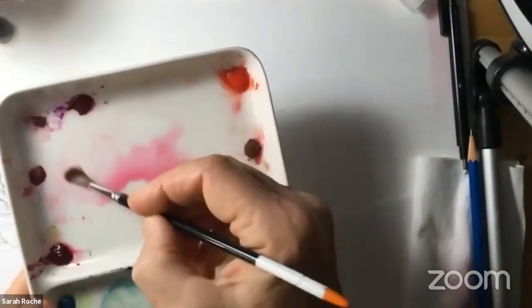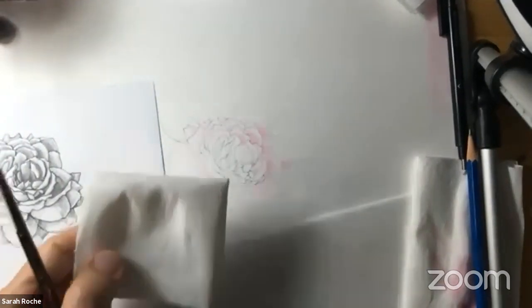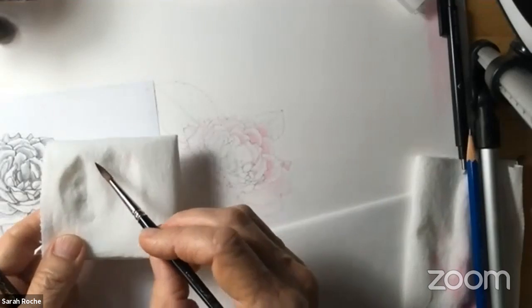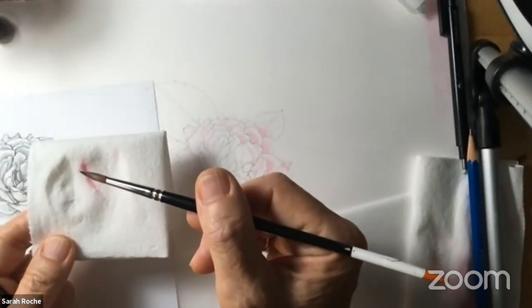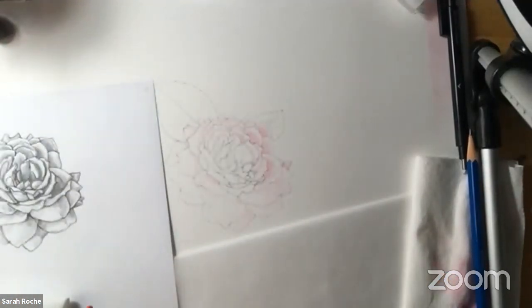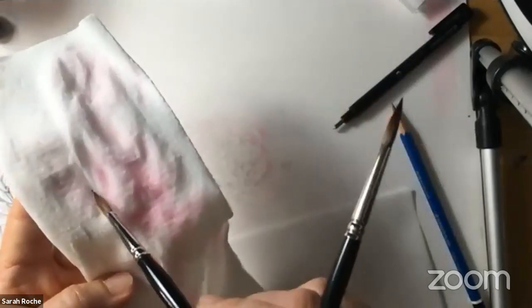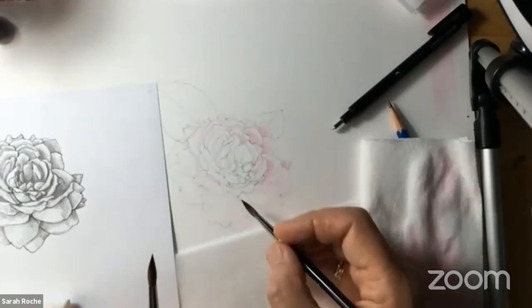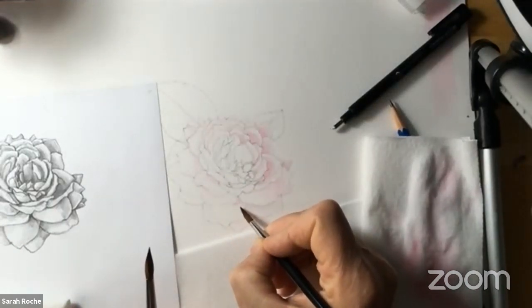I load my brush up with really quite watery watercolor, and then I'll take a piece of paper towel or a piece of cotton, and I'll just twist my brush around so that I've got a nice point, but the belly of the brush is full of paint. So I'm actually controlling how much comes off the tip. My water brush, I do the same thing. I just take a little bit out because you don't want too much water. In fact, your water brush should be slightly drier than your paintbrush. So I'll go in now and work on this one here. I'm just using a very dilute wash of Permanent Rose.